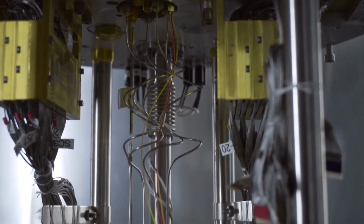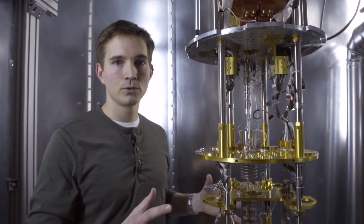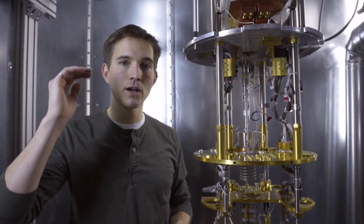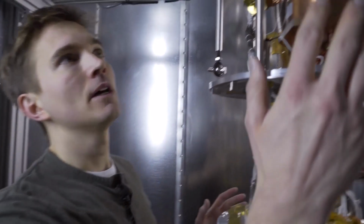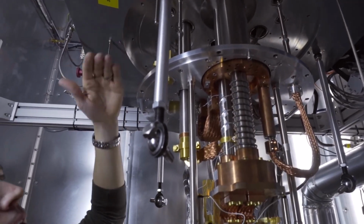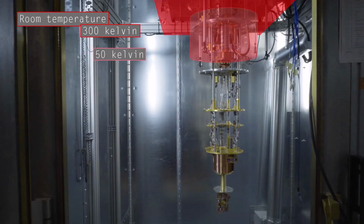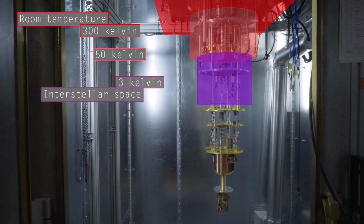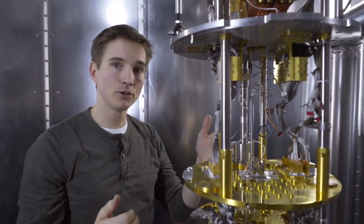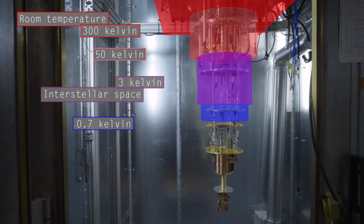The system we're looking at here is an ultra-low temperature cryogenic fridge. Because it works at such low temperature, we use the Kelvin scale to measure how cold it's getting. There's two levels of cooling in this system. The top one is a pulse tube refrigerator, which takes us from 300 Kelvin to 50 Kelvin, and then down to 3 Kelvin. This is roughly the temperature of interstellar space. And then a second refrigerator, a dilution refrigerator, takes us in this plate from 0.7 Kelvin, to 0.1 Kelvin, and then down to 0.01 Kelvin.